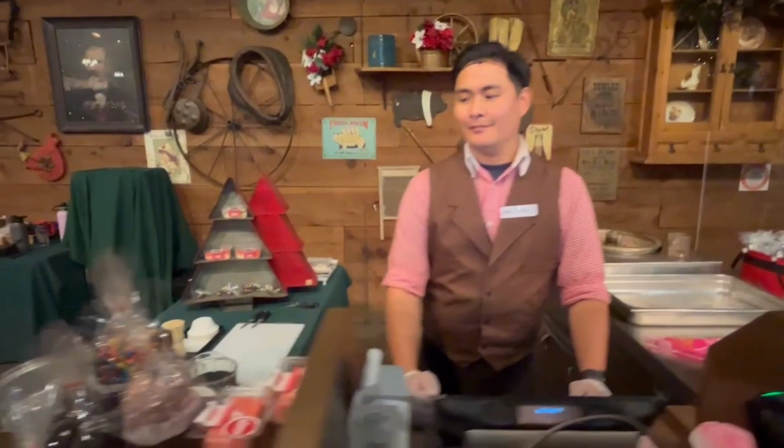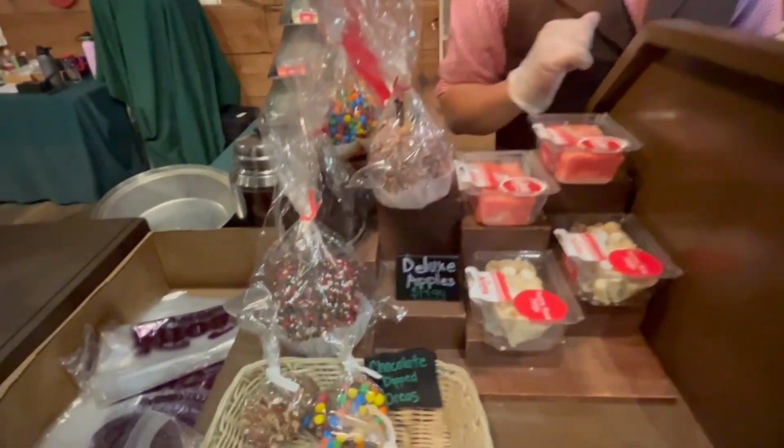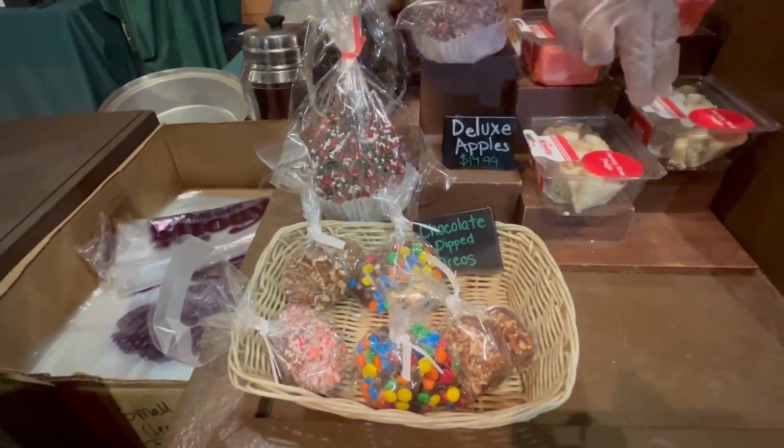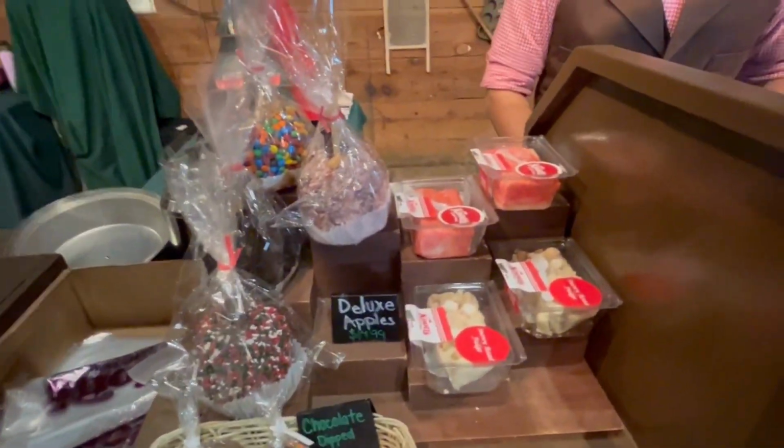And what else do we have over here, apples? Yes, so we have some specialty apples over here, some fudge-dipped Oreos, and some seasonal flavored fudge as well. Awesome, so one good thing, this is open during the week. Not everything is, but the cabin is. And AJ will hook you up with some great nuts and foods. Thanks, AJ. Bye.